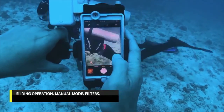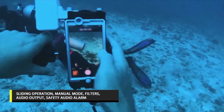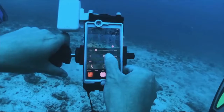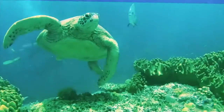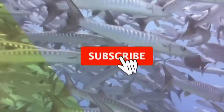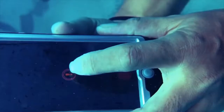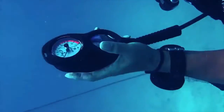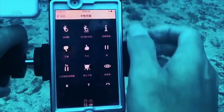This unique dive helper application allows convenient access to all modes by sliding a finger across the screen. There are different filters and digital filters for color restoration. These are easily accessed to ensure sharp images. PG checking reminder and diving signals for the divers whenever needed.